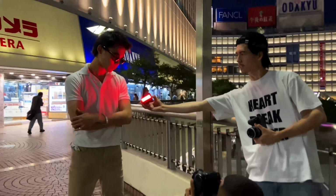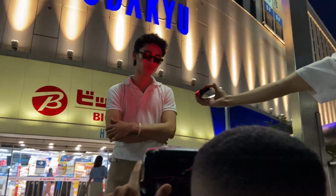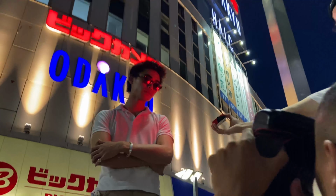Tonight's shoot is going to be a styled shoot with my buddy Cody, and I'm going with my friends Shaman and Jojo, and we're shooting Cinecell 800T mainly on film cameras with the use of some creative red light. Let's go ahead and head over to Shinjuku and I'll talk you through how I usually plan these shoots.